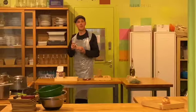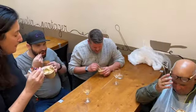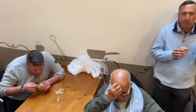Well, of course, the preparation of the food is always fun, but what's way more fun is the eating of the food. And you can see all of us now are into that part of the program.